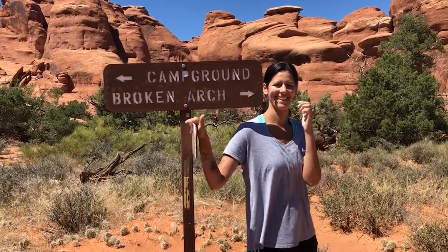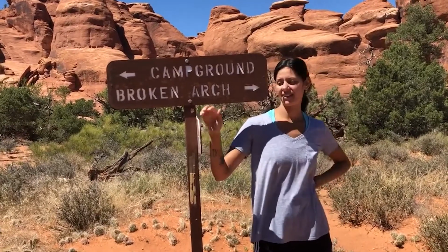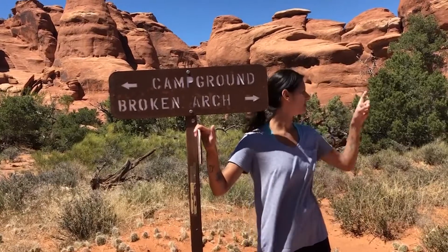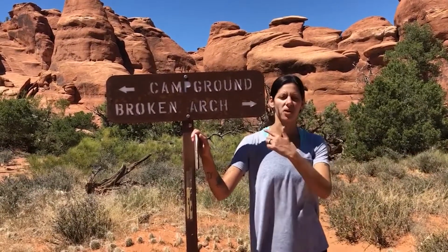So what arch were we just at? We're at Broken Arch. Yeah. Not the sand dunes. We're gonna go to sand dunes next since it's up there. But that way is a beautiful little nice little walk to Broken Arch.